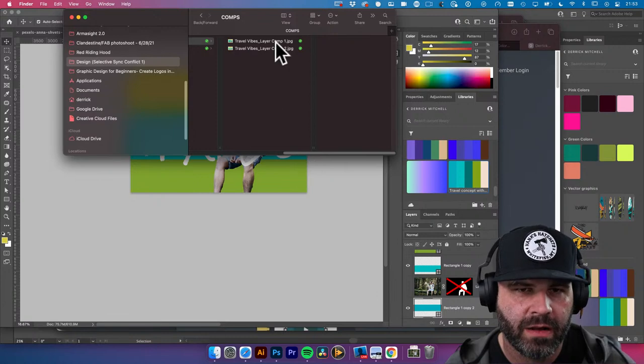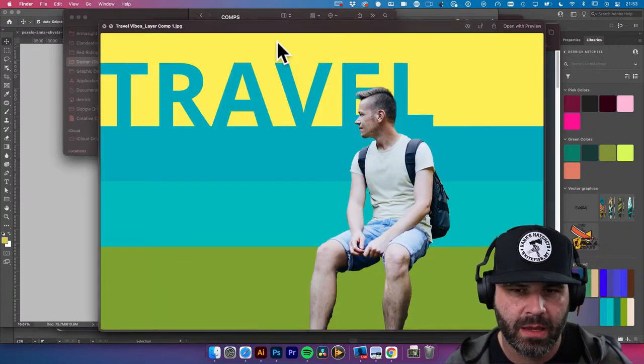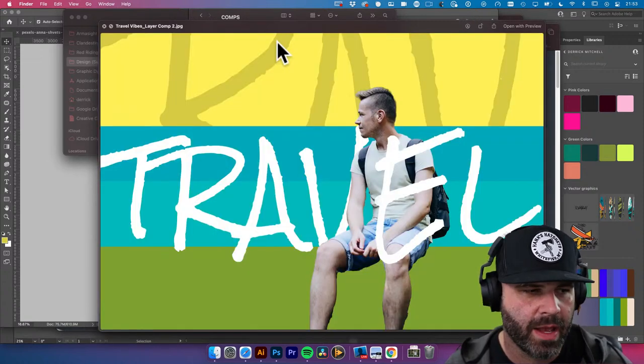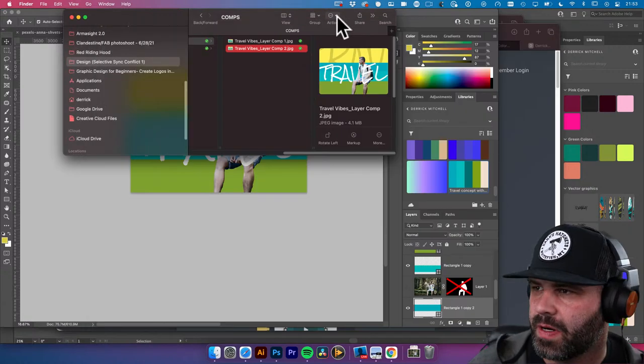Jump back over into Finder, and now I've got layer comp one as a JPEG, and then layer comp two as a JPEG. It looks like the stream's getting pretty choppy, guys. I might have to shut this down here pretty soon.